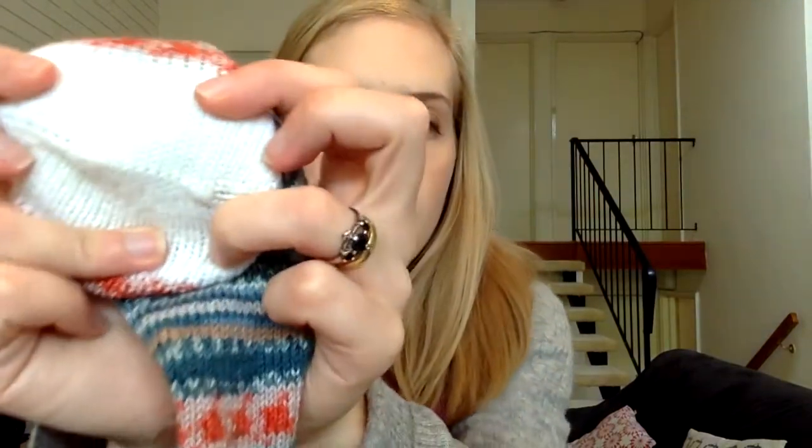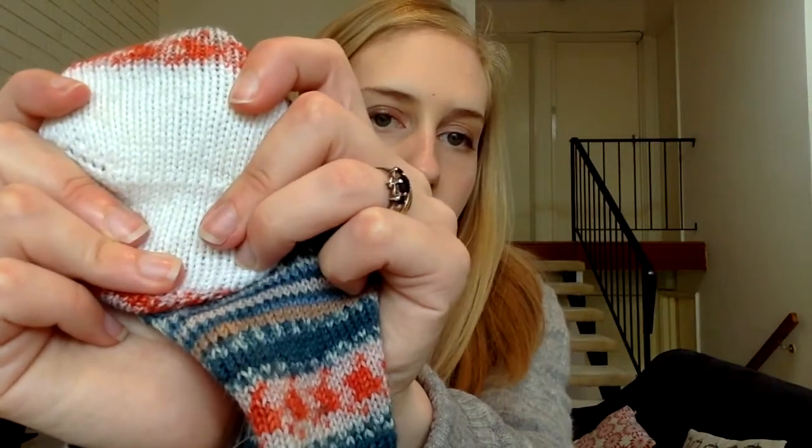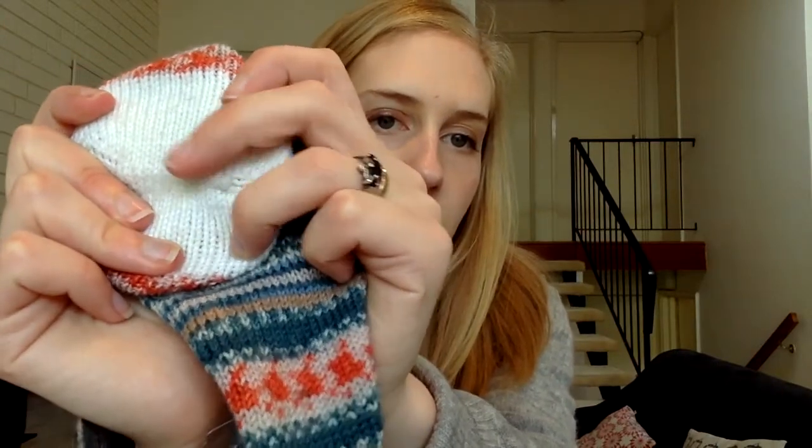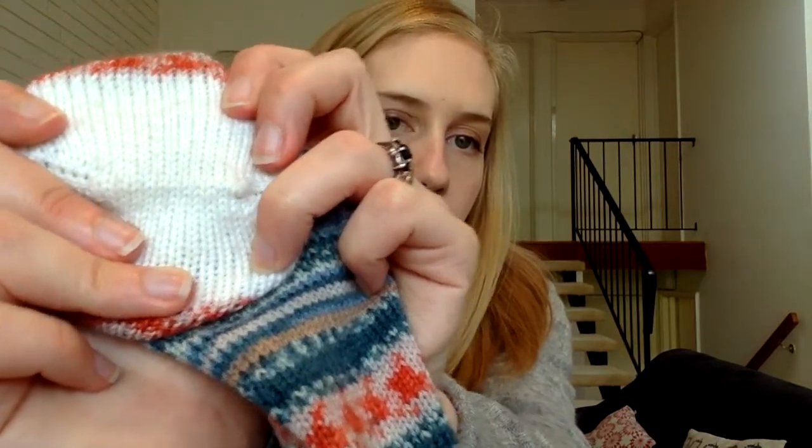And the cool thing about that is that you cannot see, well, maybe you can if you look really hard, but you really can't see any cast on there. It just looks really nice. Looks like knitting. It's amazing. So I hope to start that second one a bit later today, maybe.